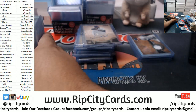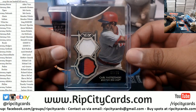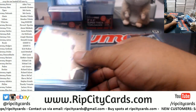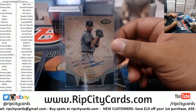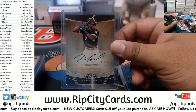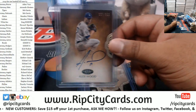My friends, that does it for the break. So, to recap, we got Carl Yastrzemski to 25, Red Sox. That is the nicest relic. We also have Toussaint, Braves, 250. Severino, Yankees, 125. Biddle, Braves, 250. Jimenez, White Sox, 125. Anderson, White Sox, 299. Allard, Braves, 250. Duggar, Giants, 250.